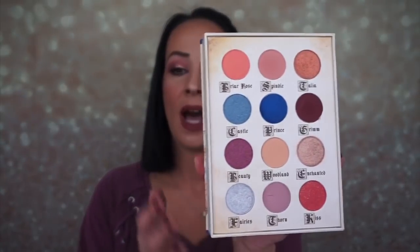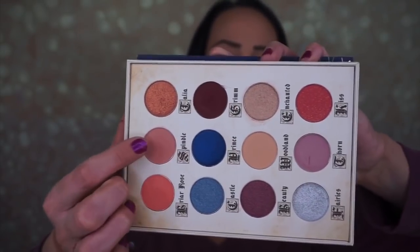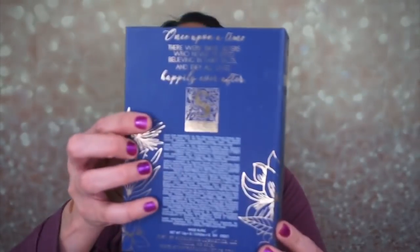So the first one I'm going to show you is the Fairy Tales Storybook Cosmetics palette. I received this in a BoxyCharm, and it looks like this. I like this palette because of the packaging, and the shades are not bad. I don't use it very often. I like this shade the most in the palette, and then I like this shade the most. But other than that, I don't really grab for it very much. But I do like it for its packaging. I think it's absolutely adorable. It just looks like a storybook, and I really like it.